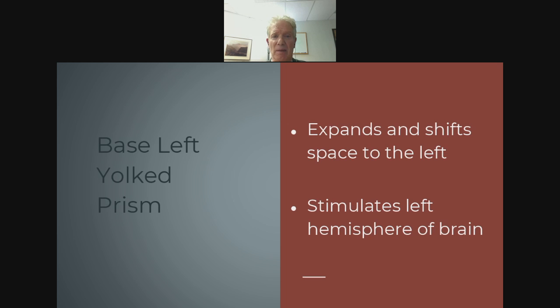So what happens in the left hemisphere of the brain? Well, lots of things. And the things that I'm talking about are kind of all over the brain, but they're generally considered the mathematical, the sequential, the detailed, whereas the right hemisphere of the brain is the creative and the holistic, the musical, but in truth, all of those things involve all parts of your brain. But you can accentuate a whole hemisphere of a brain instead of a part of your brain by base left and base right prism. And I think that can be really important. So here's base right yoke prism, and base right yoke prism expands and shifts space to the right and stimulates, of course, the right hemisphere of the brain.